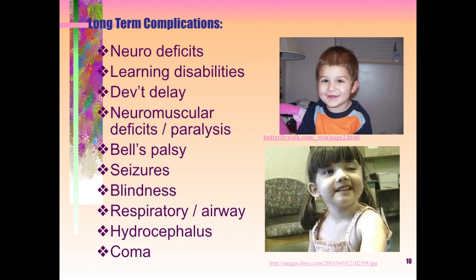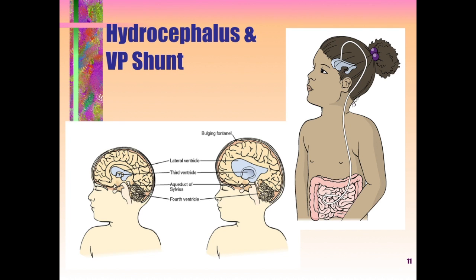The airways may be compromised. This isn't the usual case, but it depends on where that tumor is and how close to the brainstem it is. And then the hydrocephalus is an issue, so they're going to need a shunt, and they may end up being in a coma. So here's just a review of what we already learned the week we did neuro on how we can have hydrocephalus, insert a shunt, and it decreases the intracranial pressure.